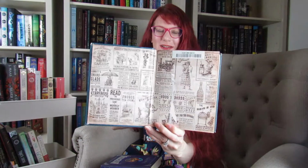Also, look at the cute little end papers. This one, unfortunately, was damaged, but yes. So it's very Victorian, very steampunk, but yet also they're out in space. So I really like this series, and I can't wait to reread them.